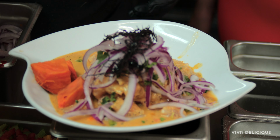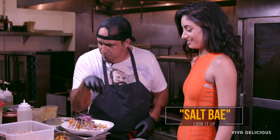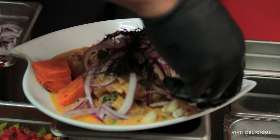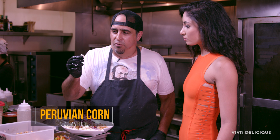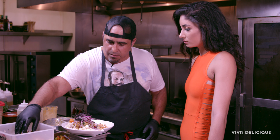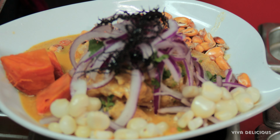We have our Peruvian corn nuts right here. And then we have our Peruvian corn. That looks amazing. So Danny, our Peruvian corn is very known for its size. It's not sweet. But all of these garnishes are pretty much to balance out the spiciness of what could be too spicy for some people.